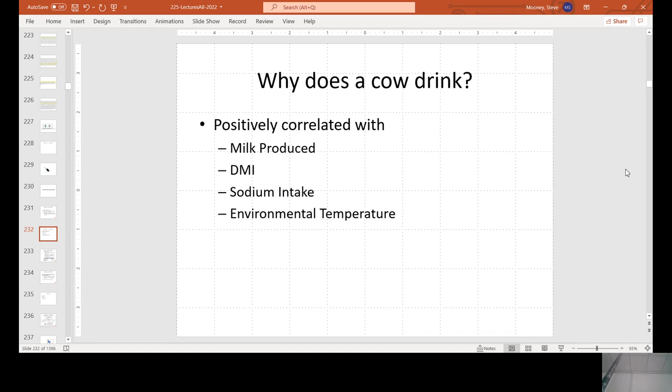Dry matter intake, the drier her feed, the more she consumes, the more she will consume of water to kind of balance out that rumen, try to get that rumen less than 20% dry matter, so it mixes easy. It ferments well, that liquid in the rumen stuff is moving to the wall, things are diffusing, it's acting properly.